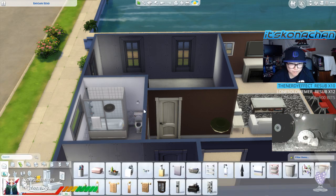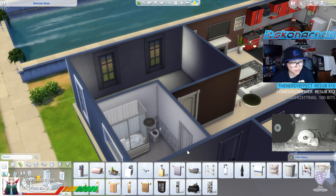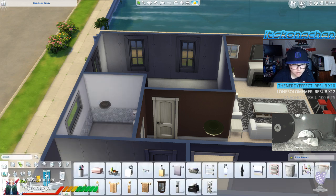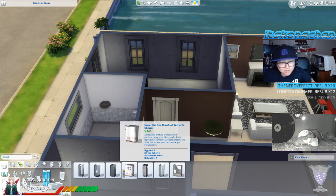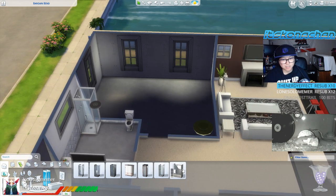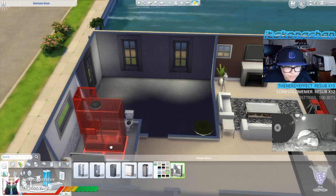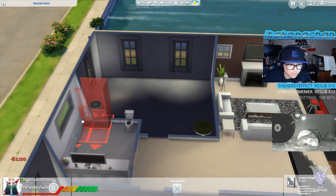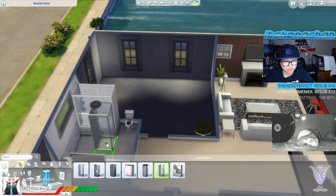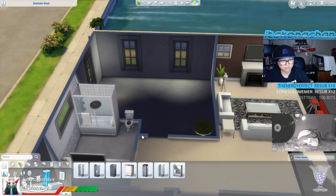Should I honestly put the other bathtub back, or the shower back in? Or do you think this one is okay? Because either one kind of works for me. Maybe I should put in an old style. This one is nice, but I don't know. You know what? We're keeping it with this one. I think the other one looks too skinny. Okay.